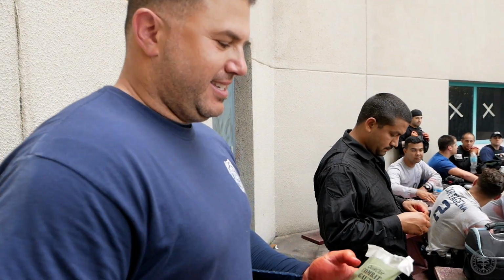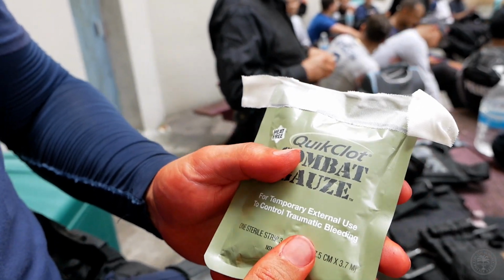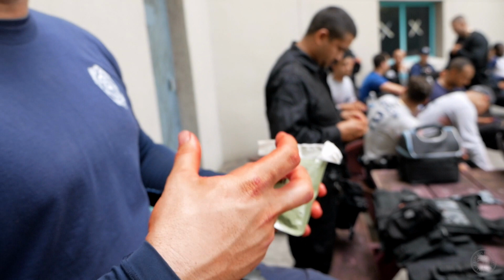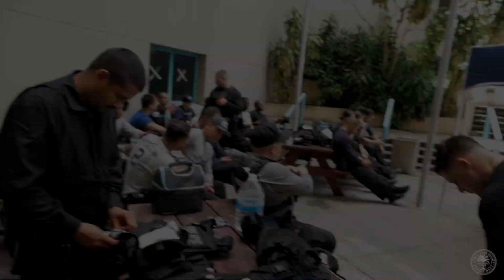What is this over here they're passing out? This is combat gauze, brother. This is what they use to patch up a wound, to put pressure on it. It's got an adhesive that makes it clot faster. Can you actually stick that inside the wound? Yes. Okay. It goes inside. It's got an adhesive in it that goes in, and it forms a clot faster, so it stops the bleeding out. All right.